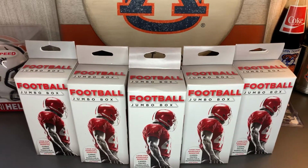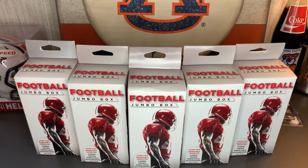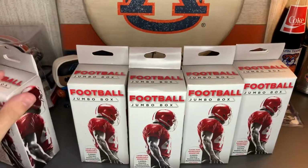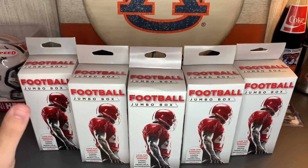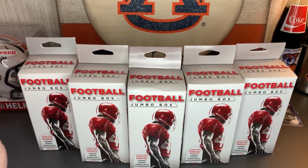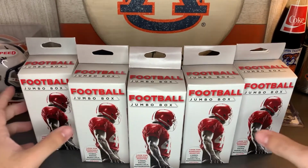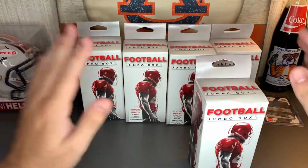But right here, right now, we have these five Fairfield football jumbo boxes, completely random. It says look for randomly inserted cards, packs, parallels, autographs, and more. Distributed by the Fairfield Company. I got this lot off of eBay. It was bid, and I got it for like $30 for these, which isn't bad at all, considering I've seen lots of three go for like 50 and more. So I think I got a steal right here, even if all the stuff inside isn't going to be that great. It was still a deal, but I think we'll go ahead and get started right here with these.